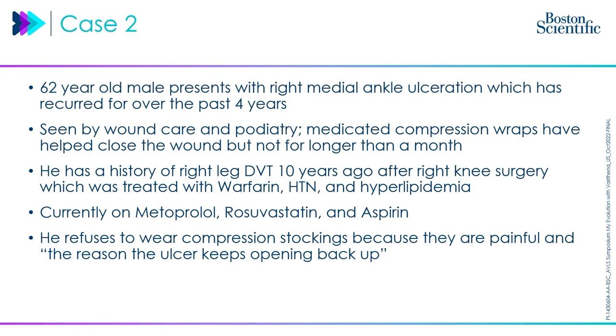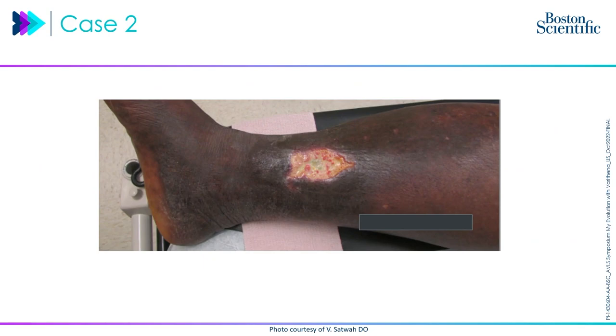He's currently on those meds, and again, he refuses to wear compression stockings. The minute I started talking about compression stockings, he was warding me off. "Doc, I'm not using them. That's the whole reason I have this problem. Every time I put the stockings on, it rubs my ankle, and it causes this ulcer to open back up." And look how raw that looks, ladies and gentlemen.